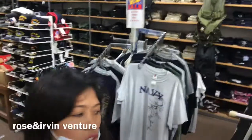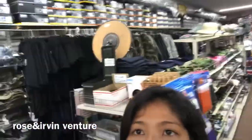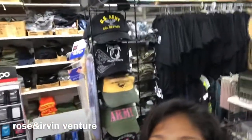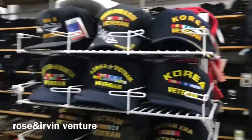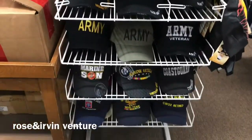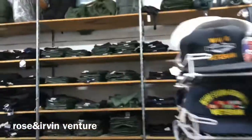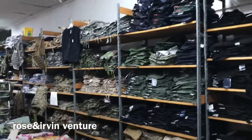We have all the t-shirts, navy uniform, police uniform, military uniform, cops. Here. It's the best. Military team. You got all this. If you guys are in Orangeburg, you can come here and buy all the stuff. This is what we got.